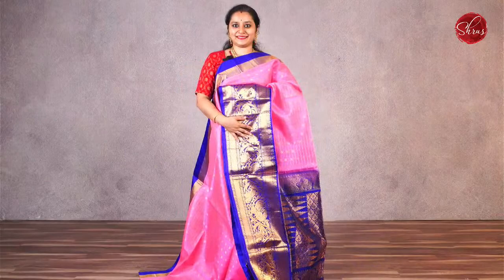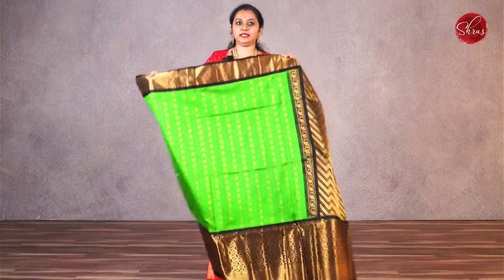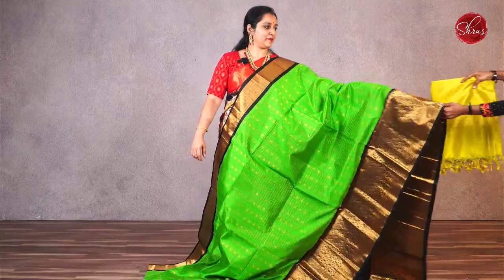Bottle green with a black combination. Jari checks all over the body with buttas. Beautiful woven border on either side. Big kanchi border in the lower half, and that's going to be the pallu. Price at 6990. A blue with a green. There's one more color. Price at 6990.